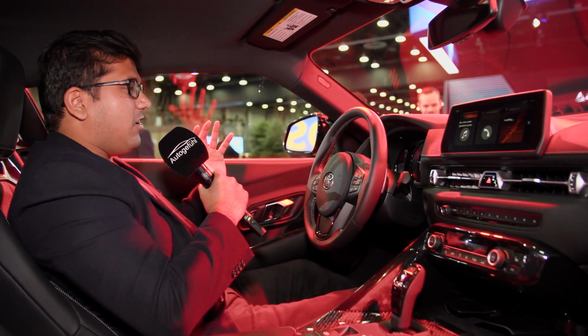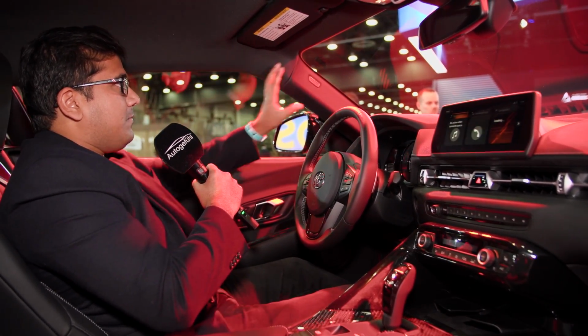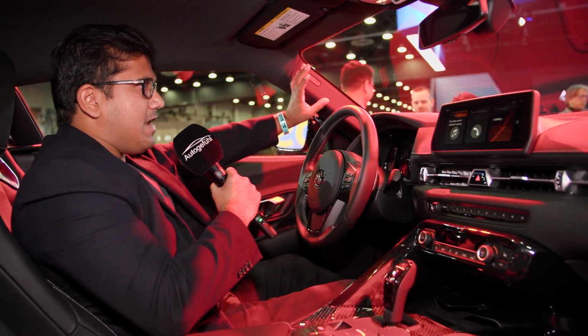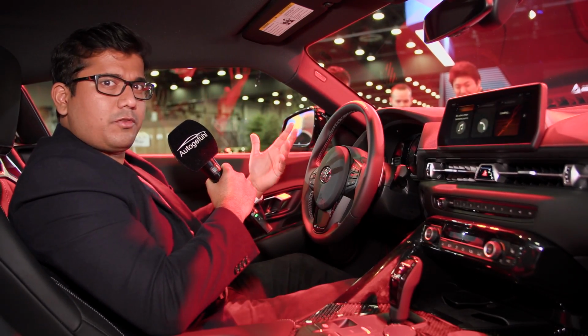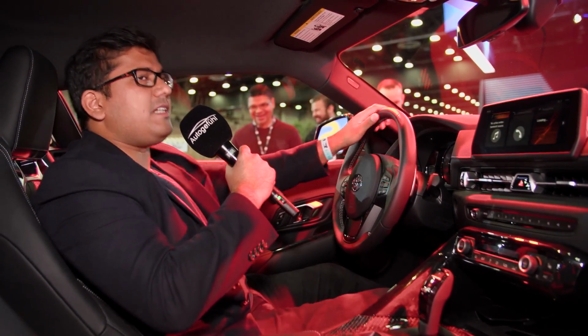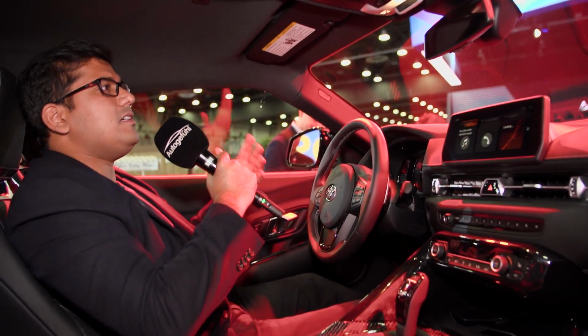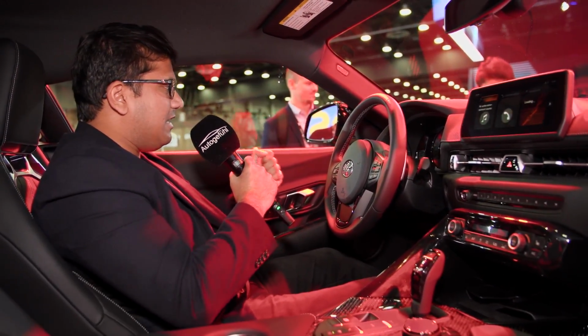Getting inside, the car just wraps itself around you. You feel like you're in the cockpit of a fighter jet. The front windshield is a bit narrow, but again, this is what we see in a lot of sports coupes. The windows on the side are also a little bit limited, and visibility out the back is also not the best, but it's a sports coupe. It's not terrible. It's very easy to live with.